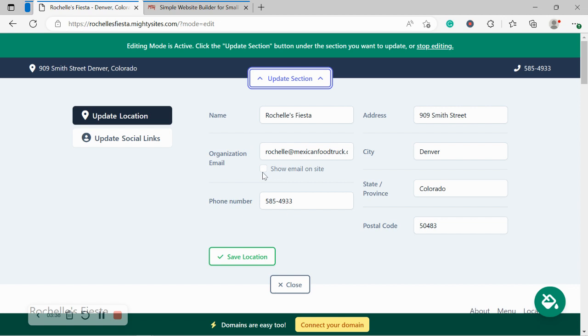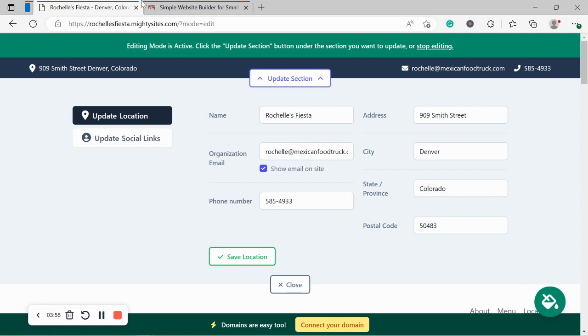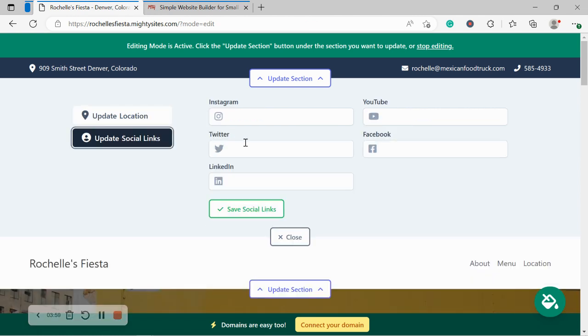And the first thing I want to do is check this box. So my email address is displayed on my website on the top right hand corner next to my phone number, which is click to call, by the way. We've already put in our physical location. And the great thing about that location is when you click on it, your clients will automatically be taken to Google Maps to get directions to your physical location.